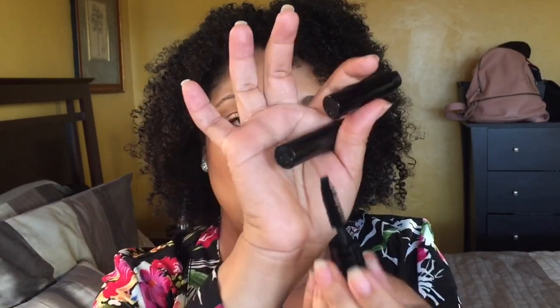The Smashbox Full Exposure Mascara. This was not bad at all. I actually enjoyed this big brush in this small little container. I like it in its mini size. I don't like it in its full size.